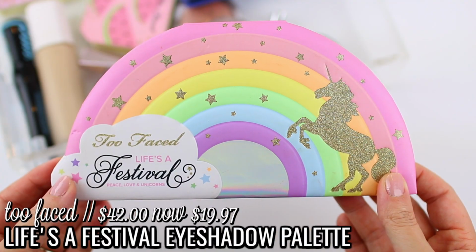So the first one is the Too Faced Life's a Festival palette. I totally thought this was discontinued, and then I was on Nordstrom Rack's website the other day, which if you didn't know, Nordstrom Rack has a ton of high-end makeup always discounted, so that is a good place to check if you're ever interested in products or limited edition products. But this is still available on the Nordstrom Rack website for $20.